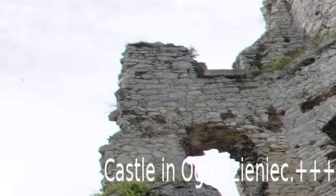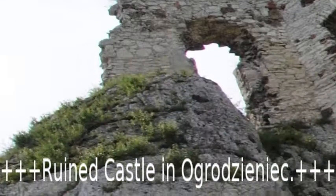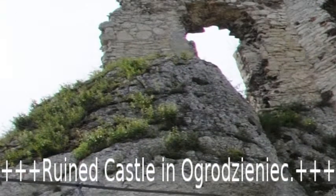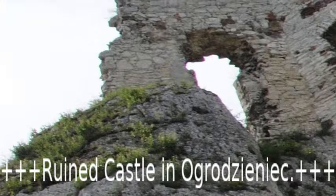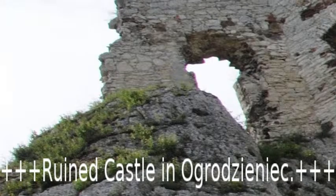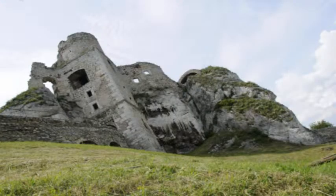So, another ruined castle. This one in Poland. Ogrodzieniec. And some more truth. And another castle. Doesn't matter where you go.